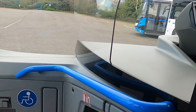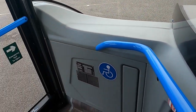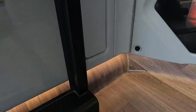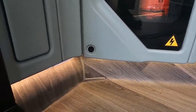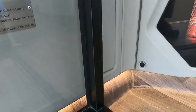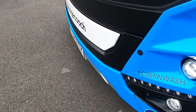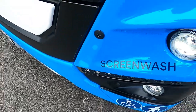And there is also underfloor lighting when the doors open. So you can see that there. There is an external button to open and shut the doors, which is just down here by the fog light.